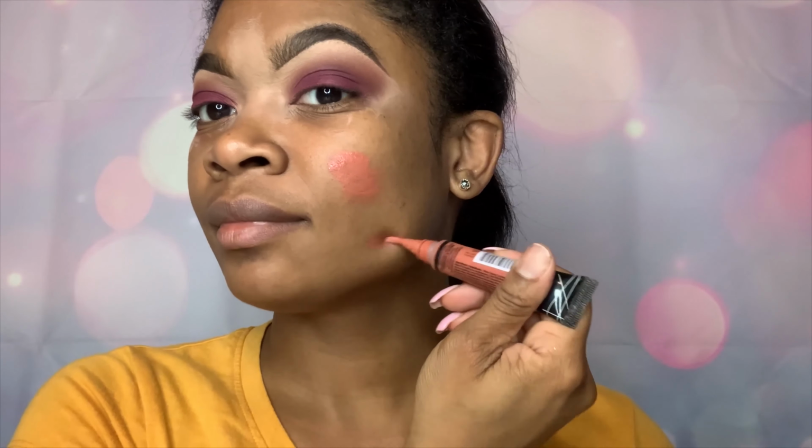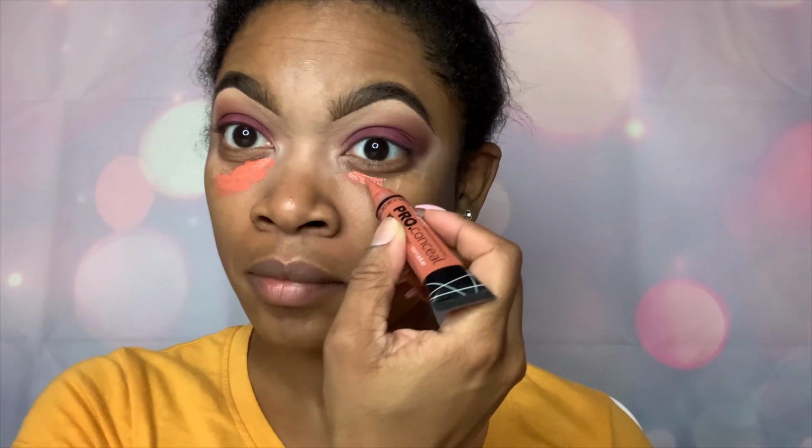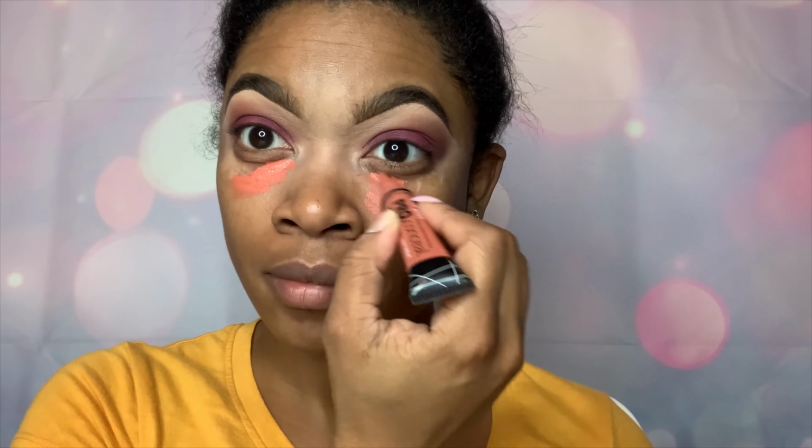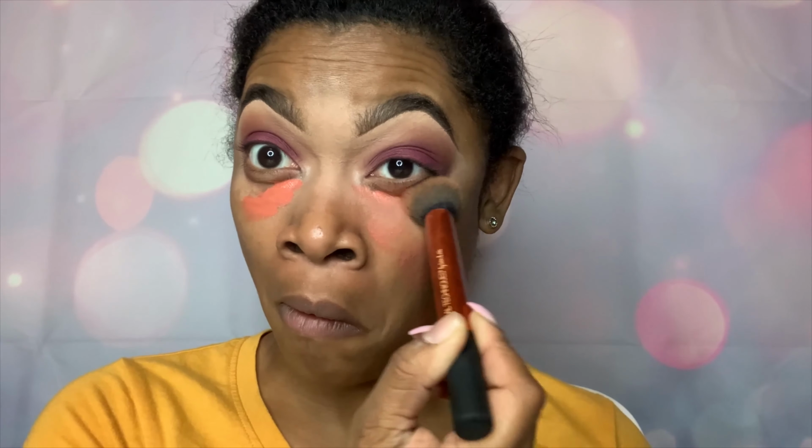Right now I'm using the LA Girl Pro Concealer in the shade orange. If you are darker than me, orange is the shade that you would use. If you are my skin tone or a little bit brighter, you could always try the salmon color. It just so happens that my orange is what I had on top of my makeup stand. So I'm just putting that on my face and I am lightly blotting the orange in on the place where I have the scar, and then I did a little bit under my eyes because sometimes I feel like I do have dark circles that kind of peek through.